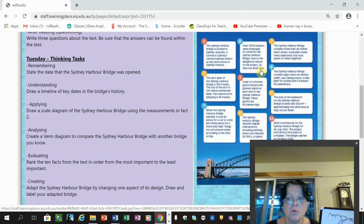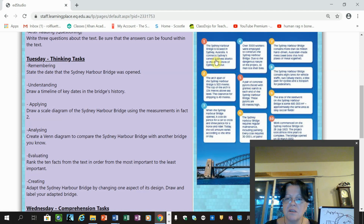What's the least important one that we'd probably put at number 1? This one, actually, is it number 1, do you think? Maybe when the Sydney Harbour Bridge opened, it cost 6 pence for a car to cross. Maybe that's not so important to know how much it is to cross the bridge.